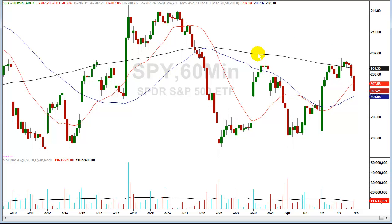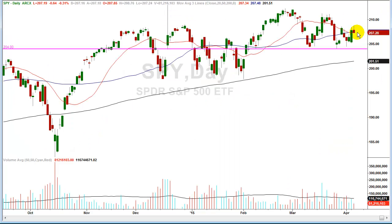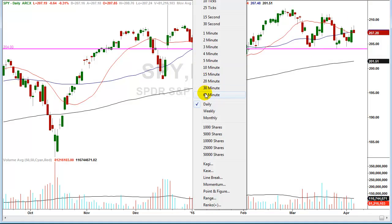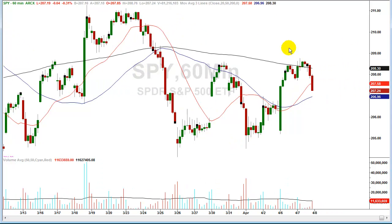Another scenario is we just continue higher. Let's go back to the daily, and maybe we put in another sideways day or two, and then we continue higher. Remember, A, B, C. If you go back to the hourly chart, we have A, B, and then maybe C. So there's nothing really wrong with this market, although the close today did look a little suspect.